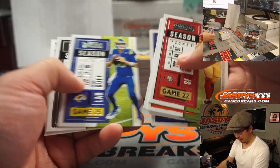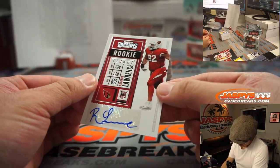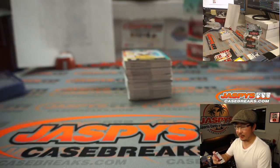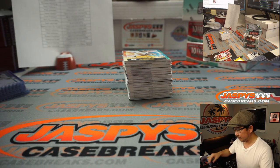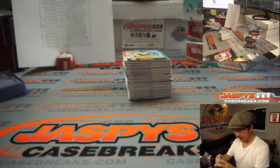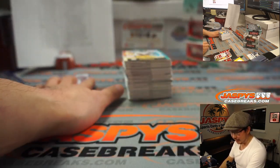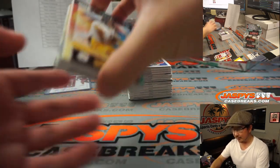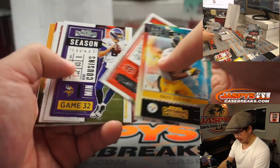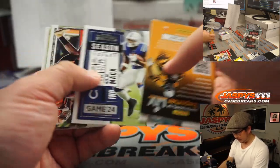You know, if Drew Brees does officially retire, there's Rashard Lawrence, rookie ticket autograph for Keith. If Drew Brees really retires, which I think he will, and if people are suggesting that Big Ben's going to retire, I mean, Phil Rivers is already retired, so that's already three teams that are in need of quarterbacks.